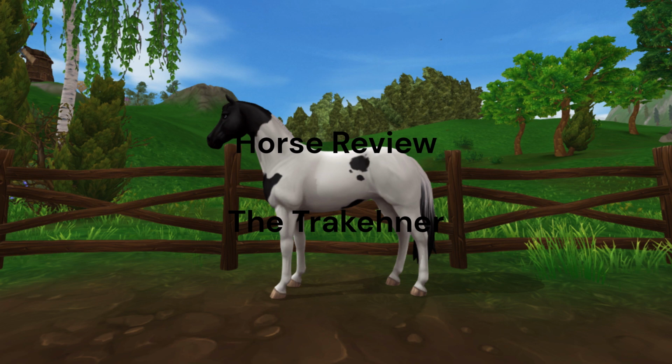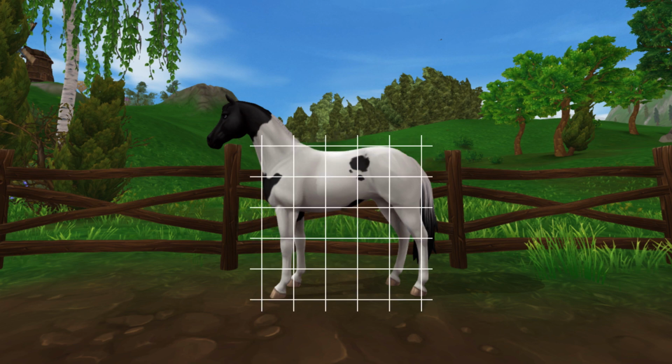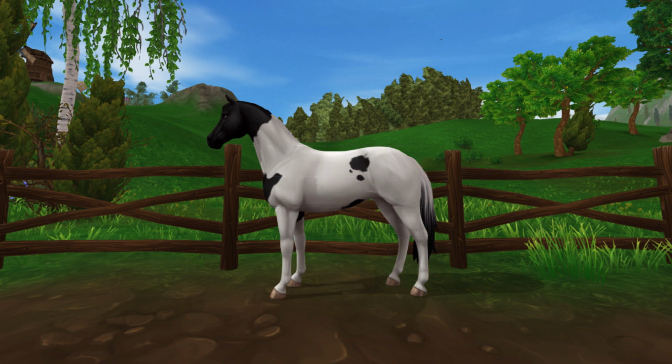Today I will be discussing the Trakehner. When looking at the grid, the Trakehner actually fits inside very nicely. The height of the horse from ground to wither is equal to the length. The shoulder and haunches each take up about 1.5 squares, with the barrel taking up the remaining 2 squares. Overall, this is the most even horse that I've reviewed so far, and I'm actually quite impressed by it. Let's see how this translates to the gaits.